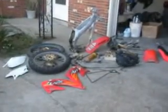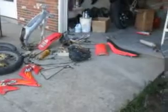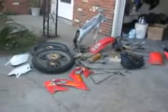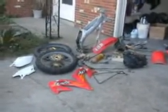Here it is. It is a complete, minus engine, Honda CRF450. I believe it's an '03. Everything that belongs to it is here, as I said, except for the engine. I have the exhaust pipe even, which I'll be giving back to him because I won't be using that. Or maybe he'll be able to sell it to one of his clients. But we've got a complete CRF450 sitting here.